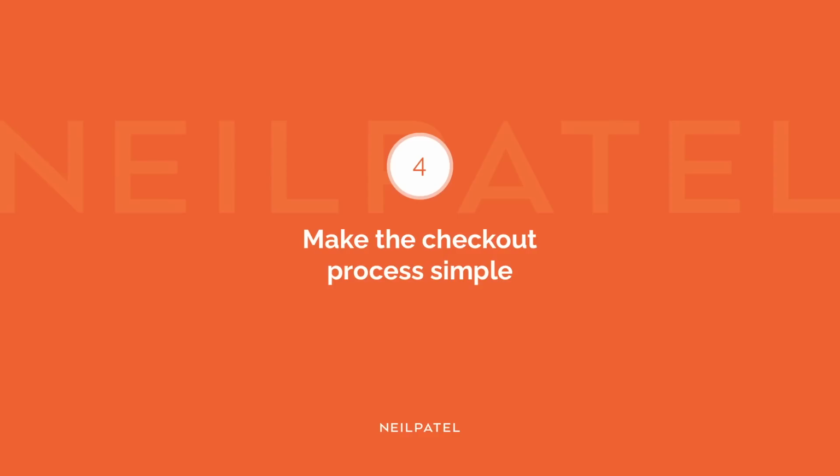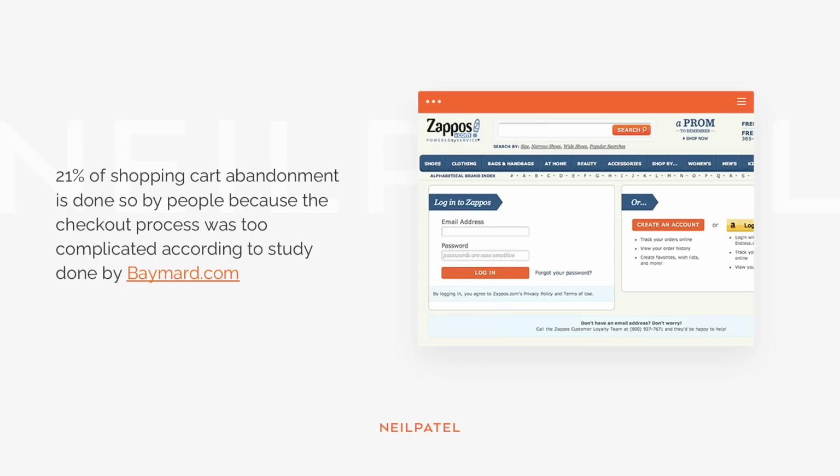The fourth tip I have for you, and this worked really well for one of my companies, and I'll show you an example of this, is to make your checkout process really simple. You would think that when someone's coming to your website, they're going to check out, they're likely to buy. Your checkout process, in most cases, you would think doesn't matter, but it does. 21% of shopping cart abandonment is done so by people because the checkout process was way too complicated, according to a study by Baymard.